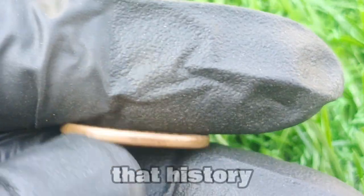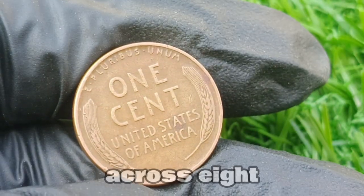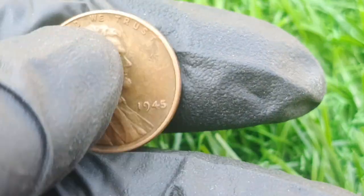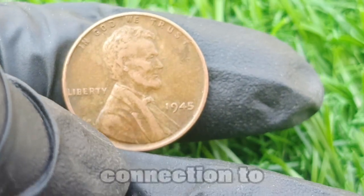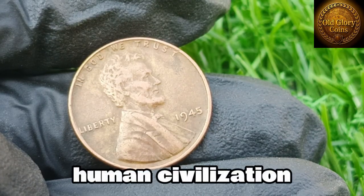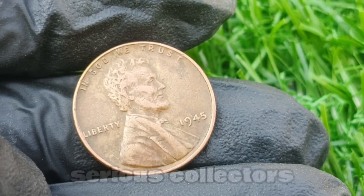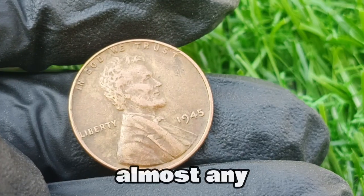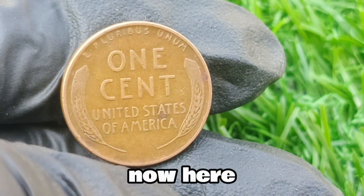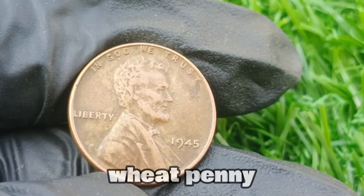Owning a piece of that history, especially one that survived in extraordinary condition across 8 decades, is something that transcends money entirely. It is a tangible connection to one of the most consequential years in human civilization, and that emotional and historical resonance is a huge part of why serious collectors will pay almost any price for the finest known examples.